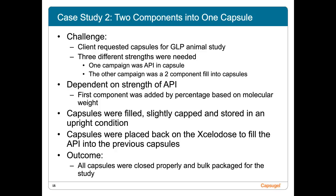into 1 capsule. As looking at other aspects before we even started to use the Xcelodose were the other aspects of flood filling, weighing the capsules, making a blend, et cetera, et cetera. Unfortunately, all those aspects were not viable to the client to be able to move forward, so we came up with a decision to basically use the Xcelodose for a 2-component fill. The capsules were filled first with the 1 component, the inactive component, at a rate that was determined based on the molecular weight of the API. The API that was being filled in the capsules has 3 different strengths, so that's where a blend wasn't able to be used to be able to move forward with it.